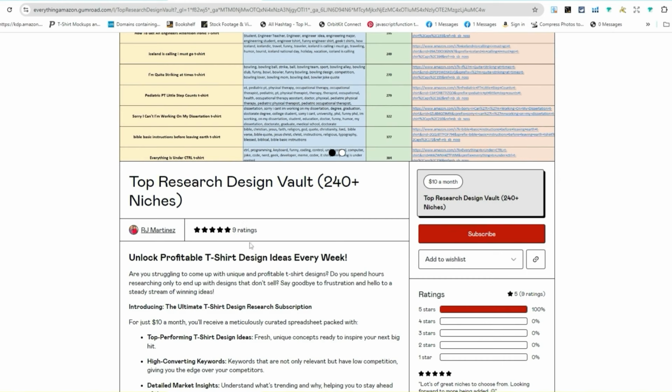So if we come down, top research design vault, 240 plus niches. Now I just updated this. I was doing research every month, now it's weekly, so you get new ideas every week. And now the next thing on my list is to increase that. But obviously I want to find low competition niches with a demand. And that is the goal.